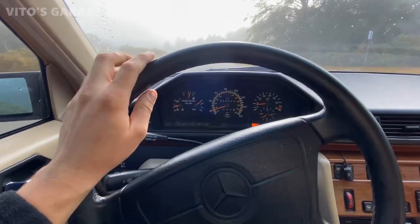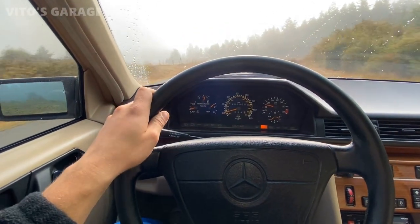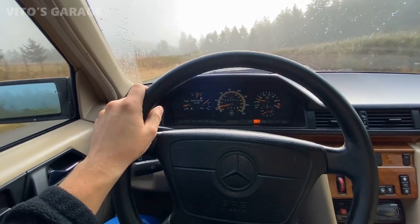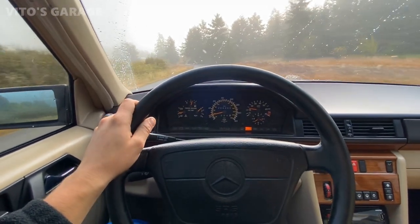Also, don't pay attention to this light bulb on the cluster, because the third brake light is out. I think the owner told me that he tried to take it out and broke it because it was brittle. I'm not sure, but that's why that light is on, telling you that one of the bulbs is out.